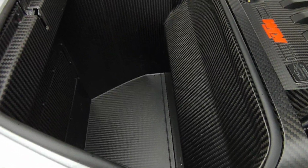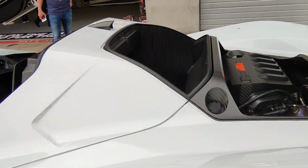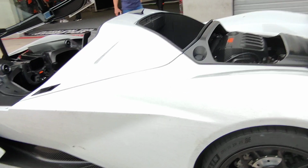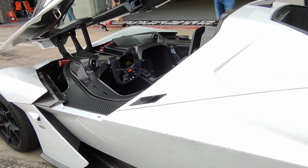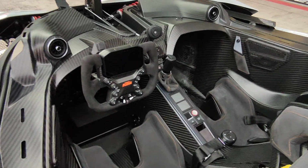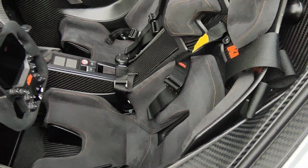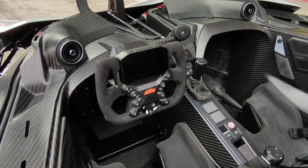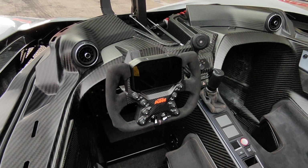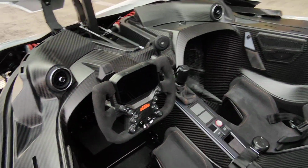But what's really cool is that you have 160 liters of luggage capacity in there, so it's certainly enough for a weekend away, or if you're going to a track day, you can pop your helmet and all your race gear in there. So as you can see, it's very much a race car feel. The seat is fixed, but you have an adjustable pedal box, and the steering column obviously adjusts out, and yeah, got your paddle shifts there.